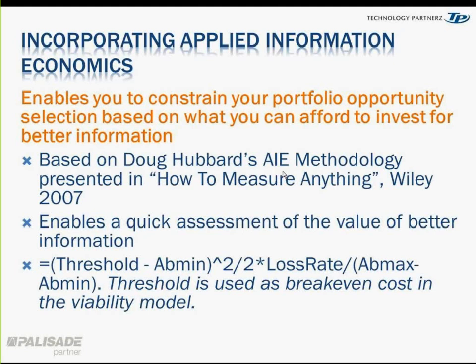So if you were going to do a project and you could make $10,000 with it, but if you had better information on what your competition was doing or what's happening in the marketplace or new technologies being developed, you could maybe make 20,000 because you could take the market early. Well, that information is worth money. His approach is based on value of information, which is classical and has been around for a long time, but he has a particular take on it: how much I should invest, how much money I should set aside to get that information and make that opportunity work.